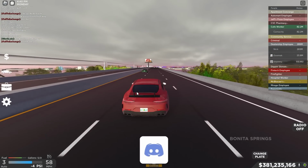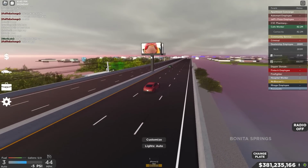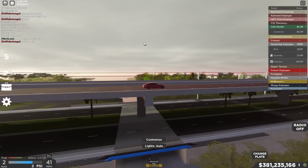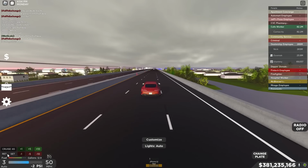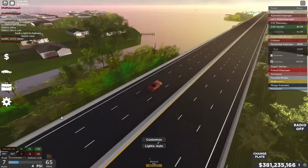And I heard the highway speed limit is 65. We even have a billboard. What the heck? What is that on the billboard? Oh, that's cool. We got like a car ad right there. And then we got the road below. Wow, that's so cool, man. And yeah, the speed limit is like 65, I'm pretty sure. So let's just turn on our little cruise control right there and let's just cruise across the highway.